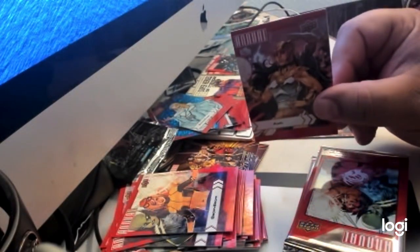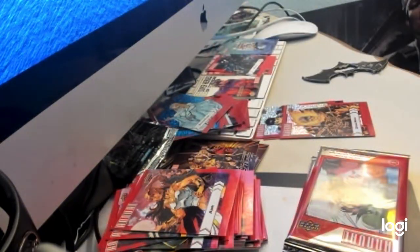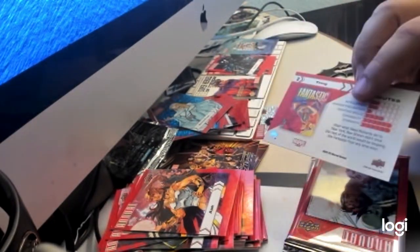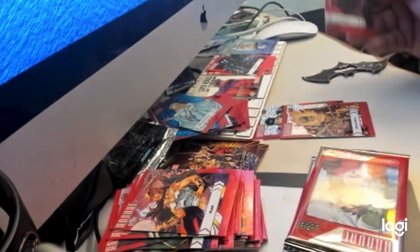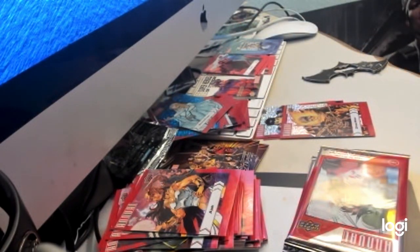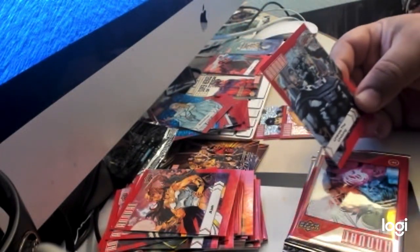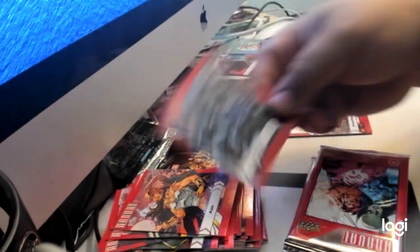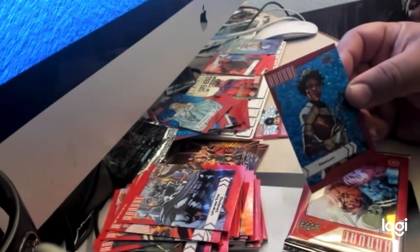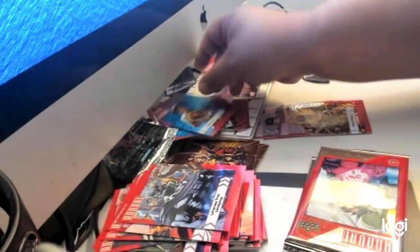Ajax, which is another Eternal. We got a double here that I already have, actually it's a variant of the Thing, which looks like the other color I have, but it says variant. And it's like a paper fill. We ended up here with Eurus the Undying, which I don't have. And I got a blue sparkle of Makkari, which is an Eternal character.